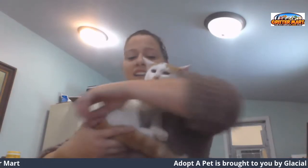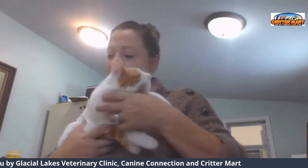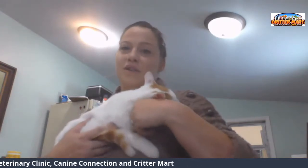So that is who we have for our 3 kittens and cats today. Peppermint Patty, our 4-year-old medium to long hair, and then Toulouse and O'Malley. O'Malley was the orange tabby. So those are the cats available.